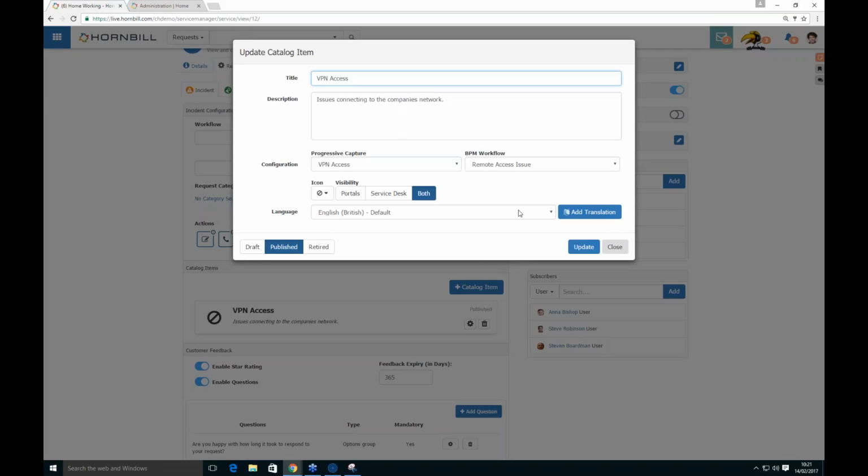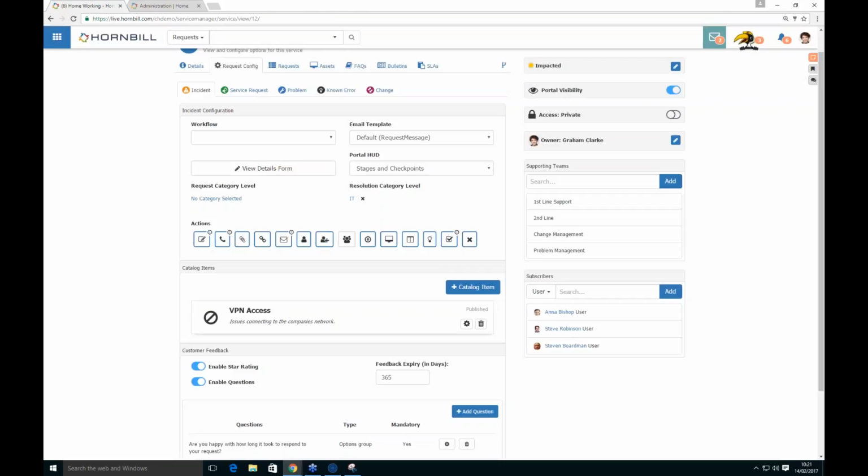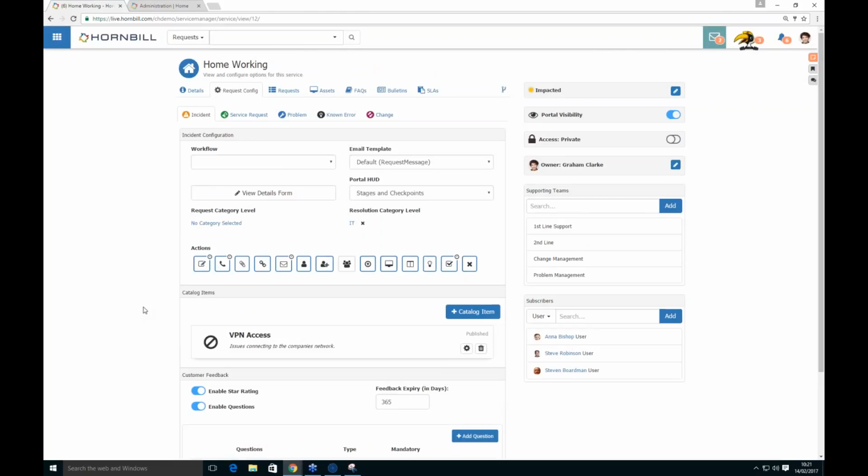If any of you guys have any other languages in your organisations, so you might have someone logging in as, let's have a look what we've got here, Russian, let's say. If we want to translate this particular catalogue item into Russian, click of a button and there it is. I trust that's correct. But that will then give any Russian speakers their native language when they log into the self-service portal or the Analyst Portal, anywhere in the system in fact.